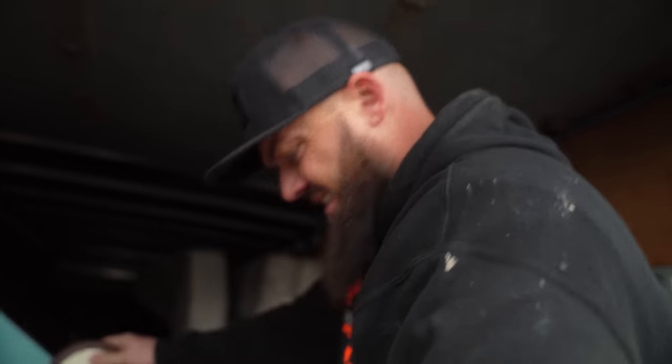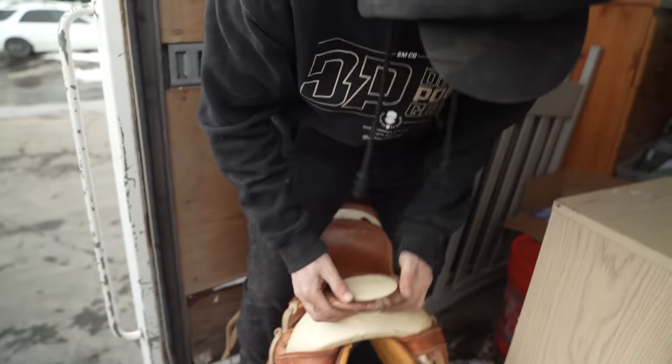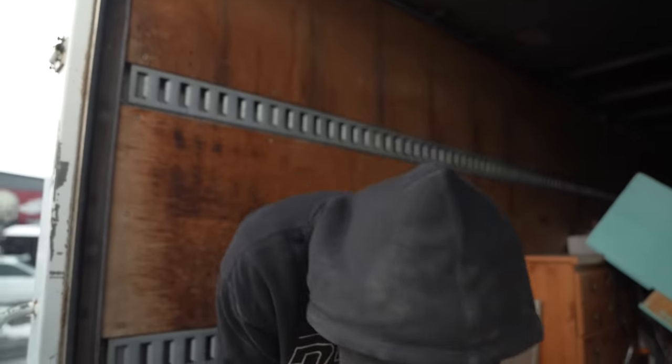This is a Mexican handmade saddle. I don't know if it's any good. It kind of looks like a little kid saddle. Why is the horn so big? Is this your saddle? I don't know how to test it, man. Yeah! Hey, send a picture of that to Jason, see if she recognizes it.